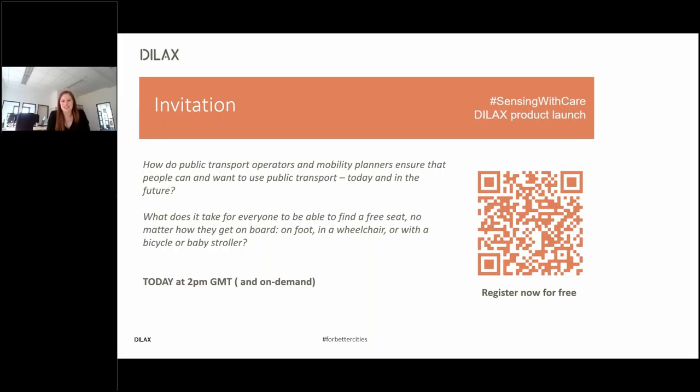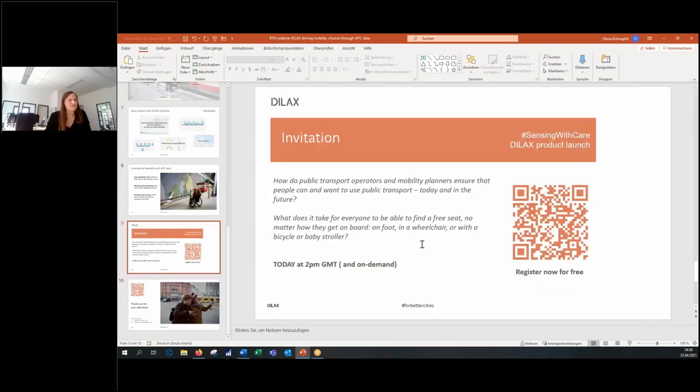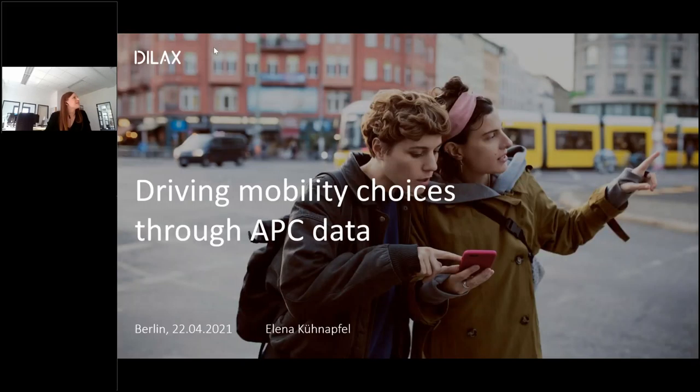So definitely a success. Finally, and to finish my presentation, in less than an hour, I'm very thrilled that DILAX will launch an innovation for passenger counting, a technology that recognizes what really matters from our perspective. And this launch will address new factors for the very precise collection of passenger numbers. And it actually combines this passenger number information with additional information to help people with disabilities plan their journeys the right way.